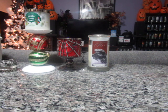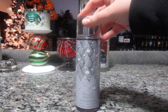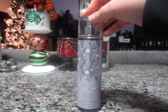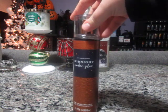So this is a new one, and I picked this up not that long ago. This is Ballet Nights. So this was part of their holiday or New Year's collection. That's Ballet Nights. This one was released last year, and sadly, they did not bring this back. This was released in the beginning of the season, because I remember buying this one along with the Vanilla Bean Noel from last year. This is Midnight Amber Glow.